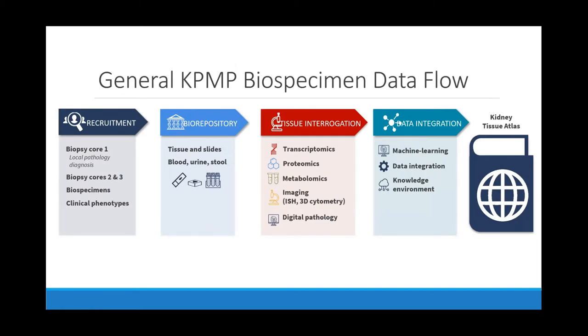But in general, in KPMP, here's how we've got it set up right now. There are a variety of recruitment sites. There's actually 8 different institutions across the US who are responsible for recruiting patients and gathering. We're hoping to try and get 3 cores from a kidney, which is a bit aggressive. It's probably 3 when we're lucky and 2 more commonly.